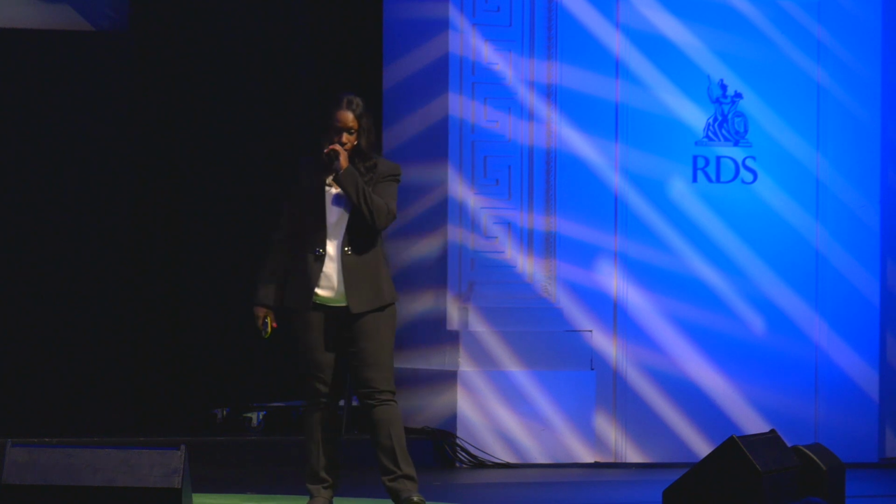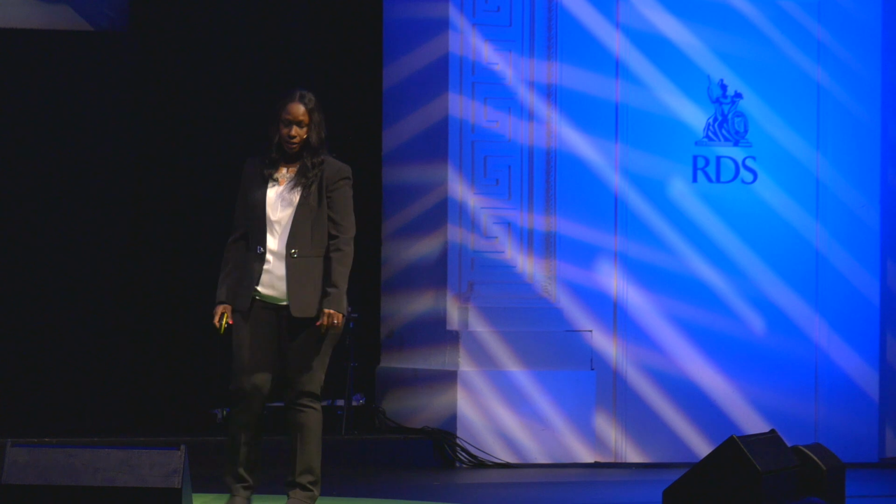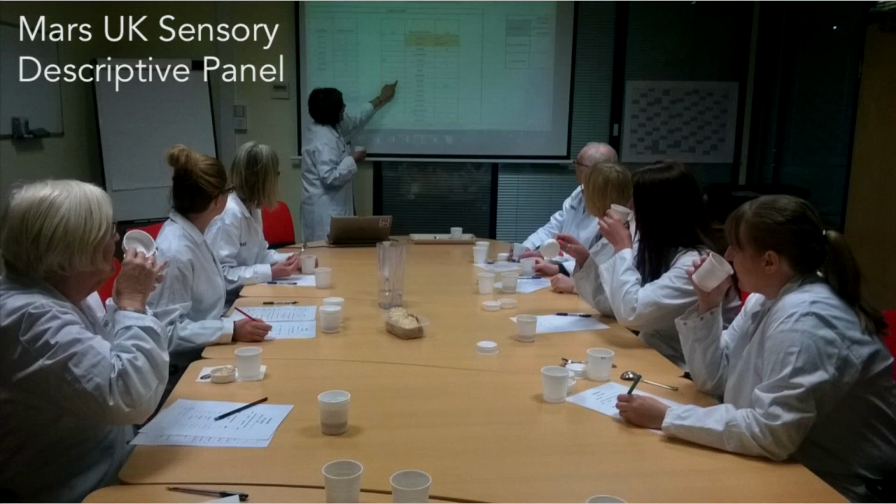But now I'm going to take you through a more complex use of the lexicon. At Mars Drinks, we have 2 sensory descriptive panels. One is based in the UK, the other one is based in the US. So these descriptive panels are made up of 7 to 10 highly trained individuals who have been screened for their taste acuity, and then they undergo several months of sensory training in order to understand how to profile and how to intensify our coffees.